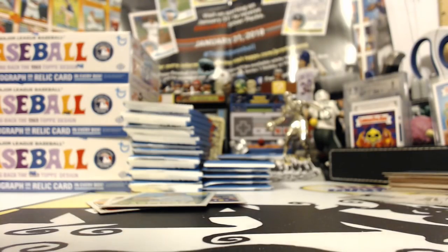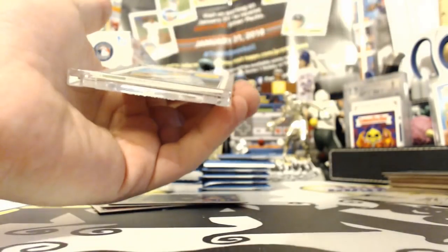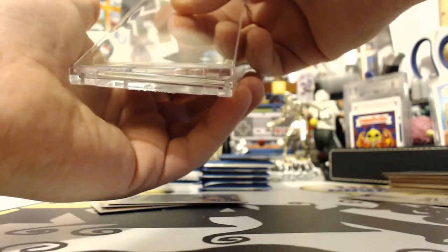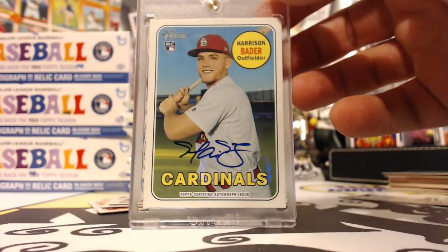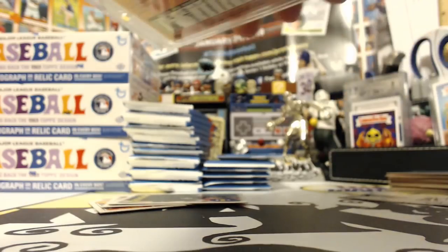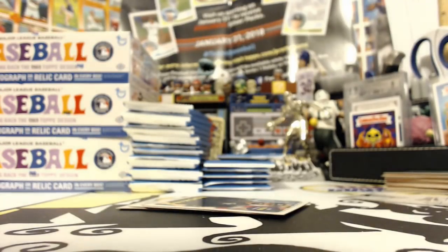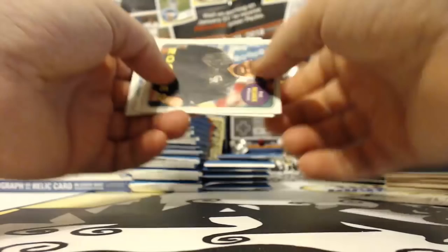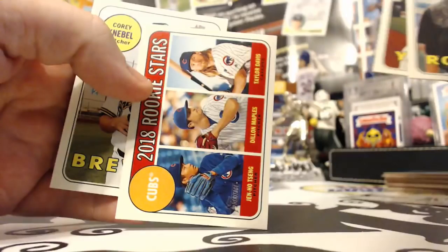All right, big Darth Vader, Van Vader. That's a very nice autograph. Now, a lot of people get these cards graded. Centering looks nice on this. Autograph looks perfect. Wow, there you go, Cardinals. I am your father. All right, the Cubs have that triple rookie card.